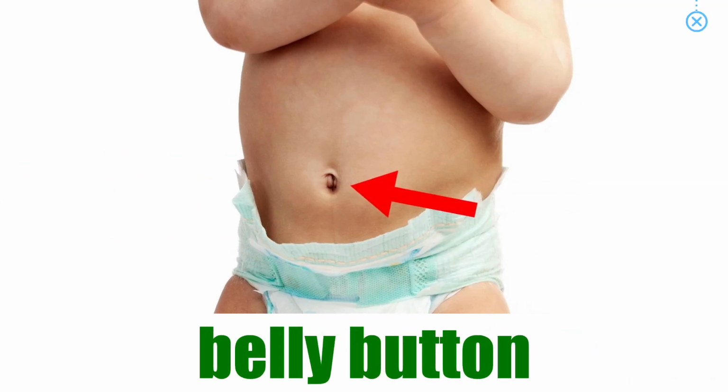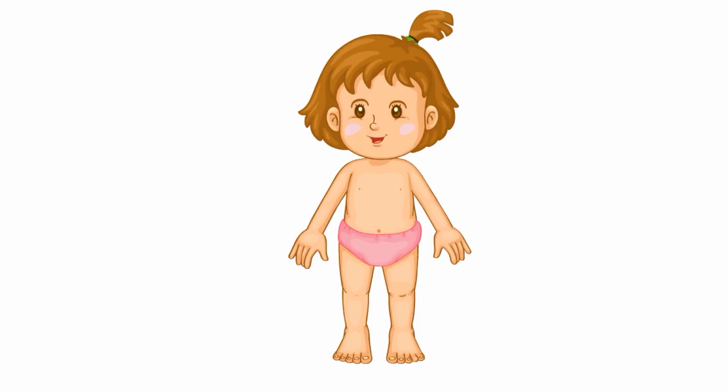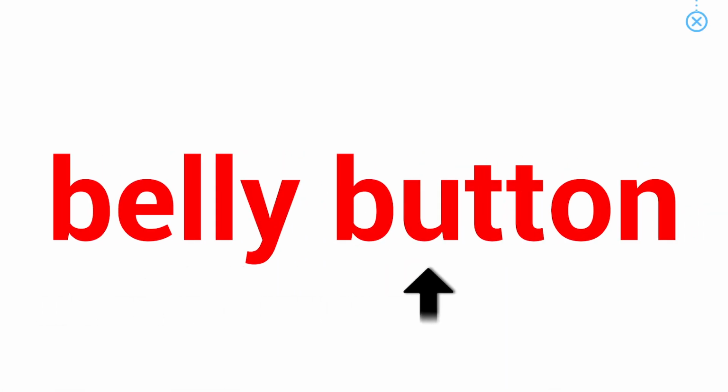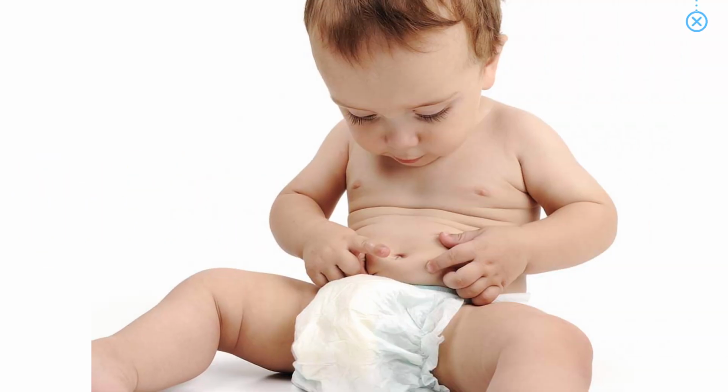Body parts. Belly button. Belly button. Can you point to your belly button?